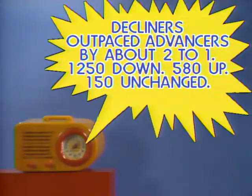Decliners outpaced advancers by about 2 to 1. 1,250 down, 580 up, and 150 unchanged.